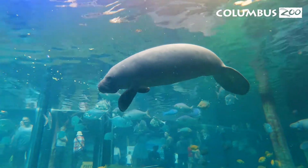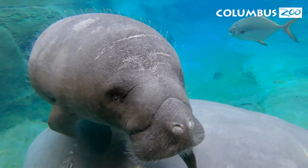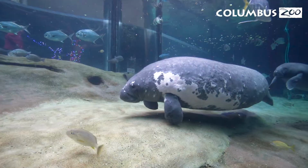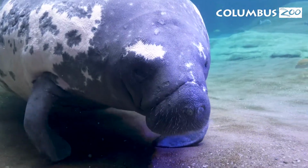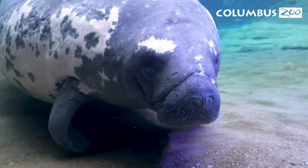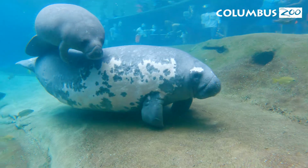Since 1999, we've had 39 manatees in our program. So a lot of manatees come through here. It's kind of like a revolving door. So anytime you come to the zoo, you may see new faces here. But there is one face that you're going to be familiar with, and that's Stubby. She's the matriarch of our program, and she kind of makes our job a little bit easier here because she is so excellent helping us raise orphans.